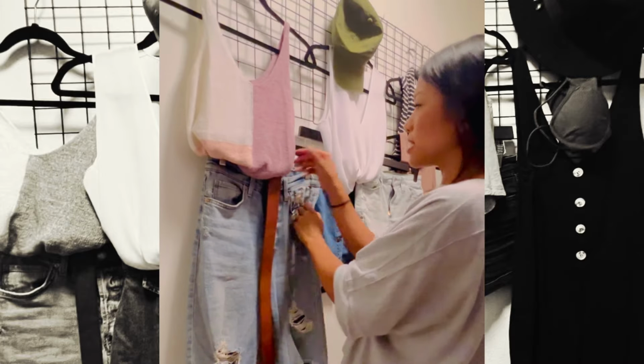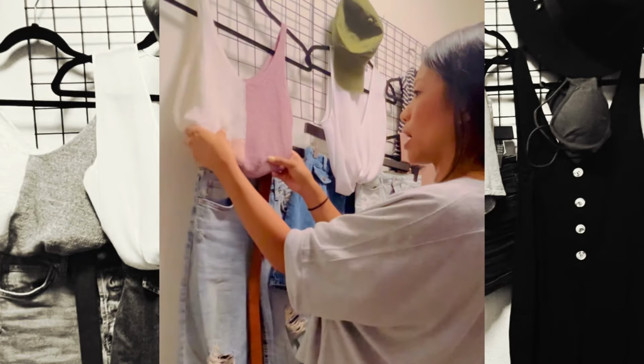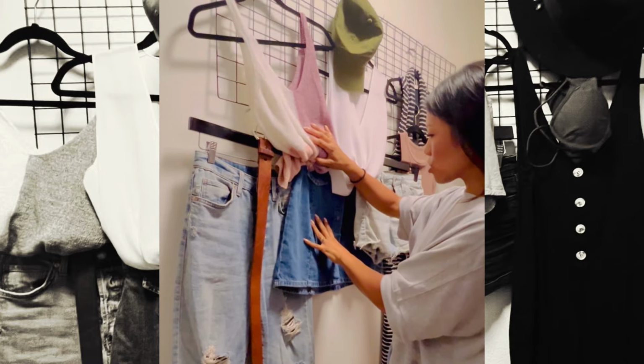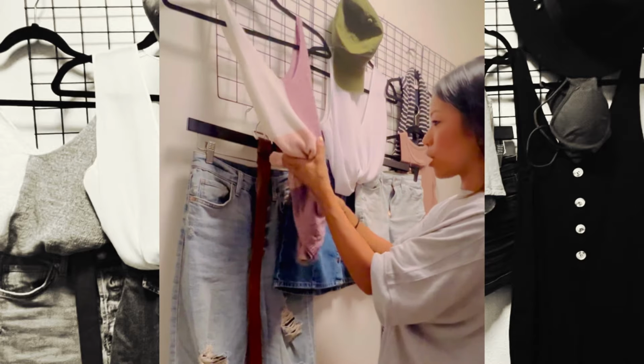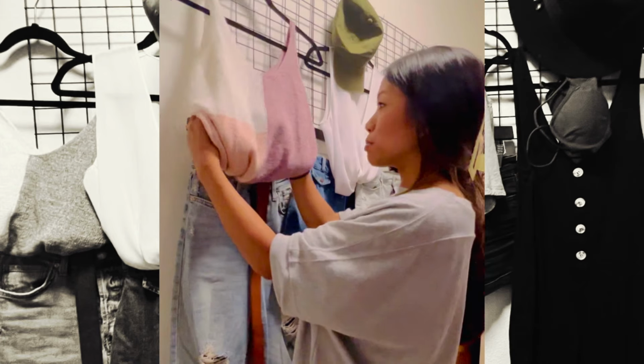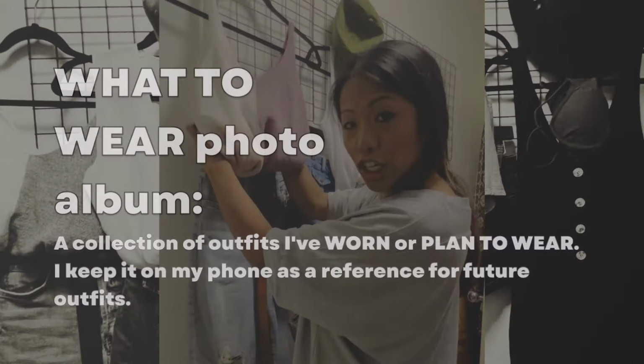As I was hanging this up, I was like, wait a minute. If we do go along the sweeter route and we feel like it one day, this top and this skirt would actually go really well together. And in that case, I take a picture and I put it in my outfit inspiration folder. Hold up, I don't call this one my inspiration folder. I call it my what to wear folder. It'll make sense in a second.